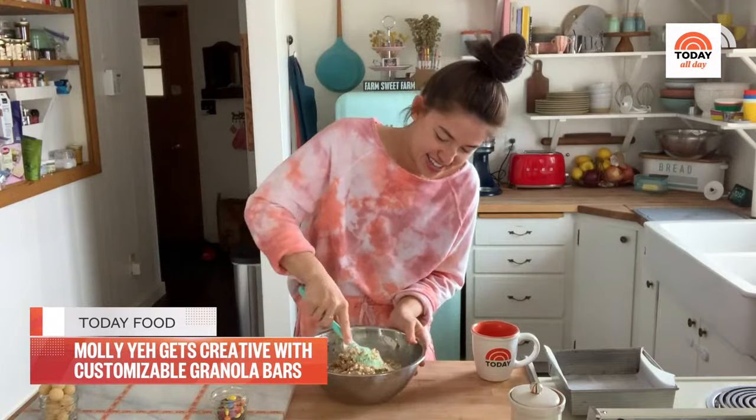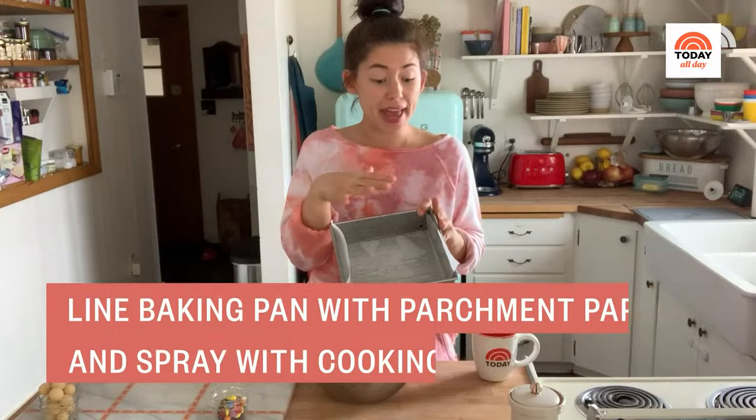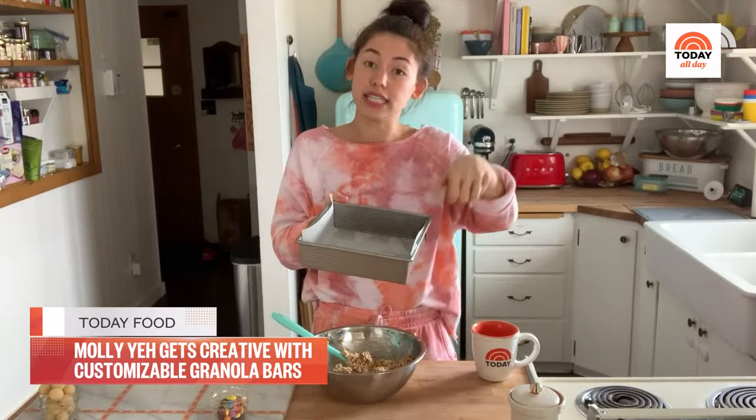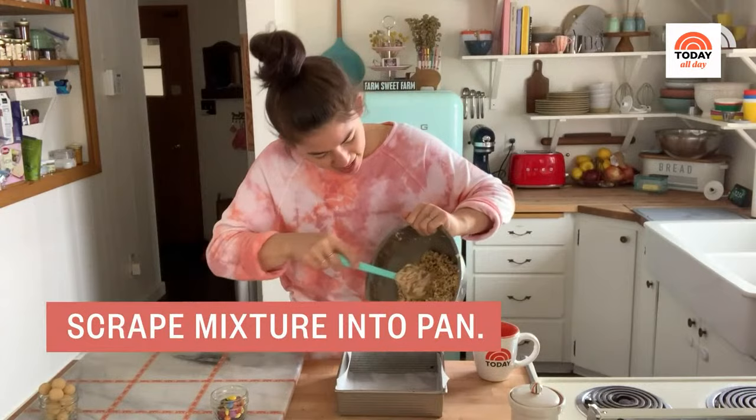This looks great. Now I have my baking pan, and this is an 8-inch baking pan that's been lined. I've sprayed it with some cooking spray, and then I lined it with parchment paper with little wings on the sides, and these help me to lift out the loaf of granola bar once it's been baked. If you have another size pan that's similar, this will work. I'm gonna stick the mixture right into the pan. I'm smelling that vanilla.